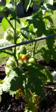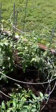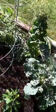And over here we've got a couple of cherry tomato varieties. One there, and another one back here. I'm having to keep it up and down. When I upload it to YouTube, it doesn't rotate it like you want it, like if you were viewing it on the iPhone, on the computer.